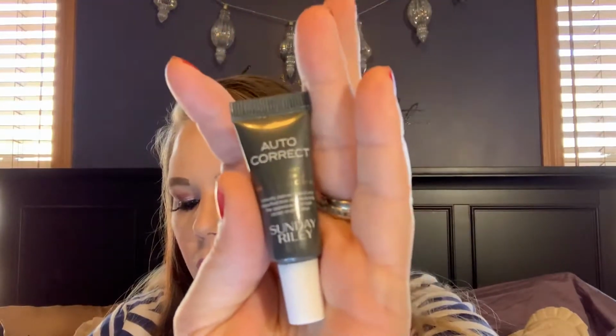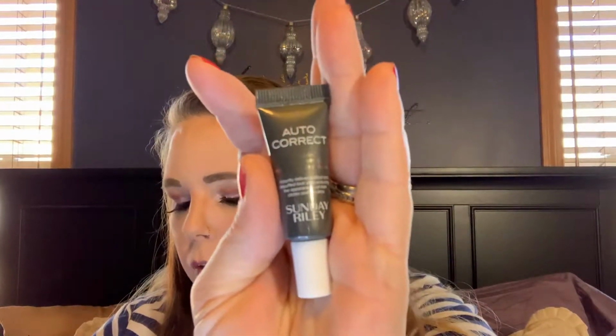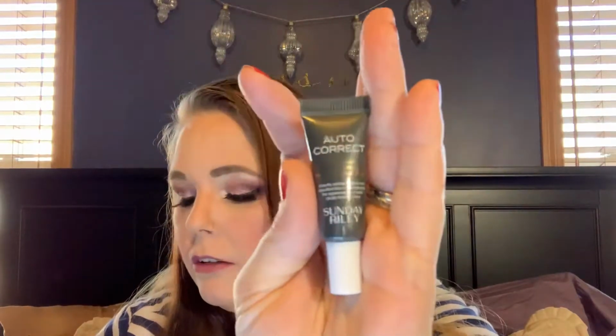All right, so the next item I am pulling out. Oh, this is Sunday Riley. For you guys that don't know about Sunday Riley, it is a very high-end skincare product. So this is Sunday Riley Autocorrect Brightening and Depuffing Eye Contour Cream. The full size of this is $65. And it says, give tired eyes a lifted effect with this cream that does it all. Caffeine depuffs, horse chestnut smooths fine lines, and antioxidant-rich lutein provides luminescence.